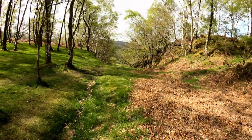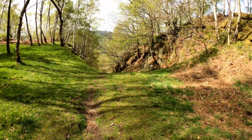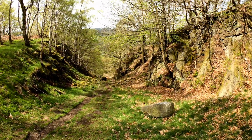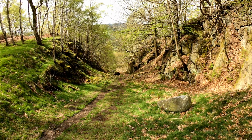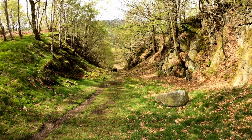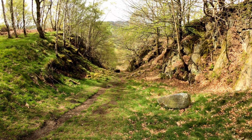Right, I've caught my breath, I've had a minute. That was a hell of a climb up there. So let's just have a look back down from the top. It's amazing to think whoever designed this thought that would be a good place for a train line.